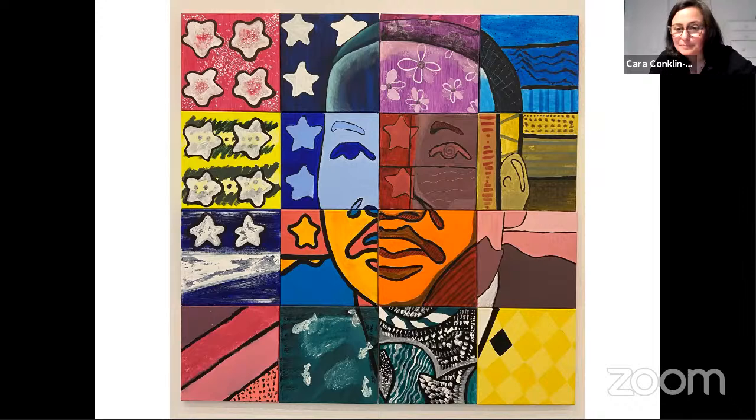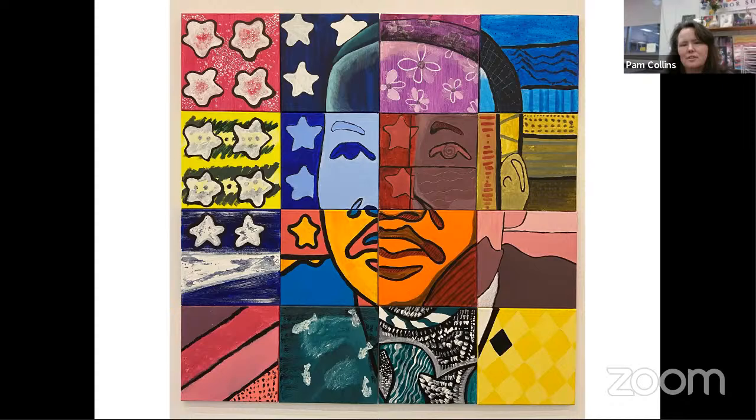This is our group project about Martin Luther King Jr. The East End Arts Council had a school-wide project for schools to create portraits of Martin Luther King Jr. And this was a great assignment for my mural and set design class because it allowed us to create a collective piece, but still stay socially distanced.